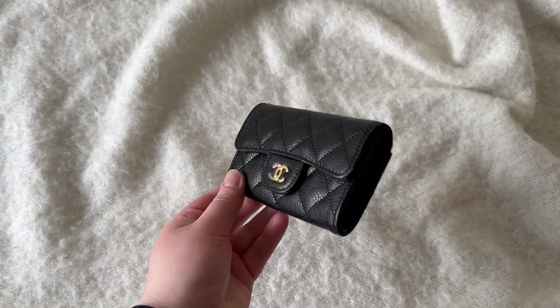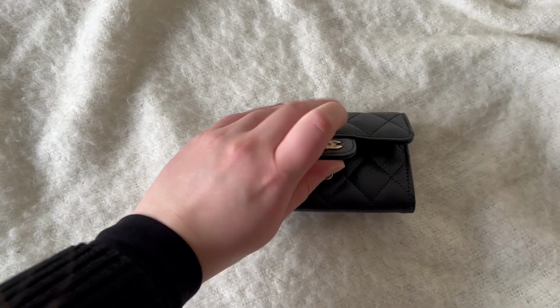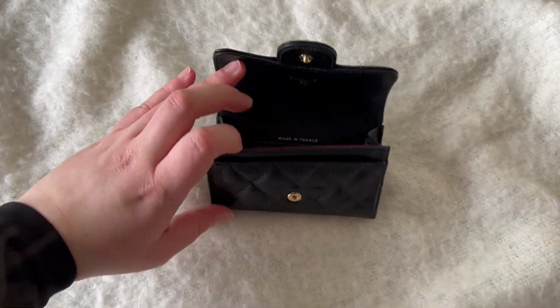So here we have my new Chanel card holder in caviar leather in black with gold hardware, and I couldn't be happier with it. I really love the style, and it is just the perfect card holder for me, because it can hold cards and also some other small things. And I really like the look of it with the Mona Lisa pocket in the back, and also that you have this flap where you can close it like you cannot do with my Hermès card holder.